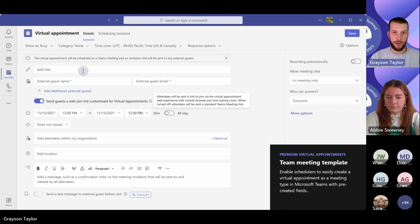And when they click on that email link, they'll join in their browser. Again, no prompt to download Teams, no authentication required. This works on both a mobile device as well as a desktop device, as long as you have a supported browser. So no matter what, you can get access to that kind of quick and easy, hopefully painless join experience, whether your organizer was scheduling from the calendar itself or from the virtual appointments app.